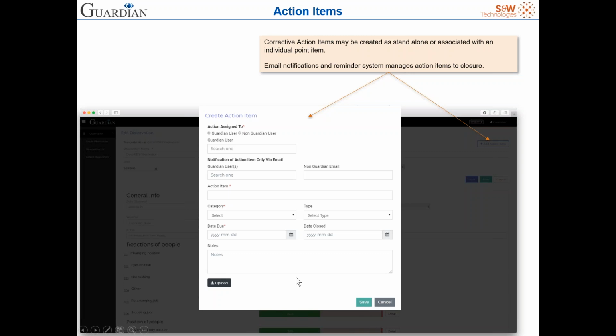And then once you click the Save button, the system automatically generates an email, sends it to the people that are listed at the top, and then it tracks the completion of the action item via the date closed here. And if the due date arrives and the date closed has not been filled in, the system will then start sending the assignee reminders that their action item is overdue. And once they go into the system and close out their action item, then the reminders will stop being sent. And the email they receive has a link in it. If they click the link, it'll take them right to the Guardian system. They just log in, and then the action item will open right up, and they can fill it out and click save, and they can complete their action item. So very easy to use.